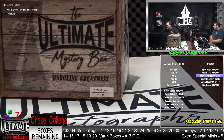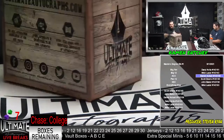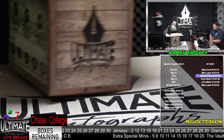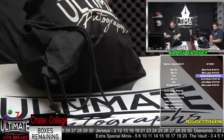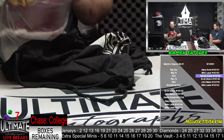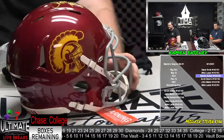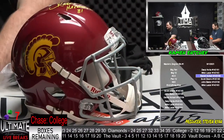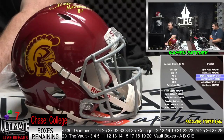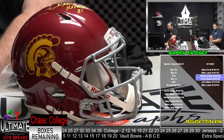18 of 40 next, Master's Degree College Helmet Series. This one feels a wee bit heavier here, Steven. Might be authentic. Might be a headliner. It's definitely authentic, that's for sure. And it's definitely a headliner. How about Marcus Allen on the USC Authentic with the '81 Heisman Trophy inscription? Scott Deans, Pac-12. You are taking home Marcus Allen. Let's go, Scott. Very nice hit. Iconic USC Trojan lid. These are just one of those lids that sticks with everyone, right? Marcus Allen.